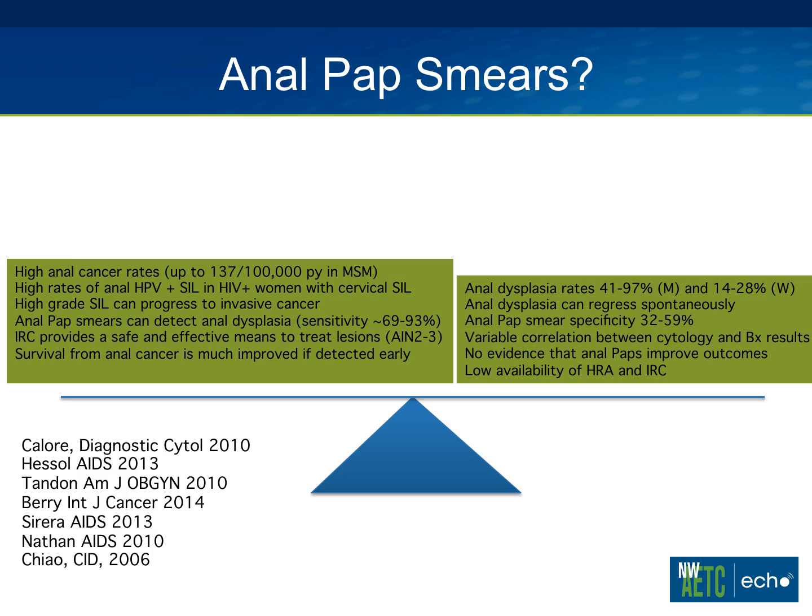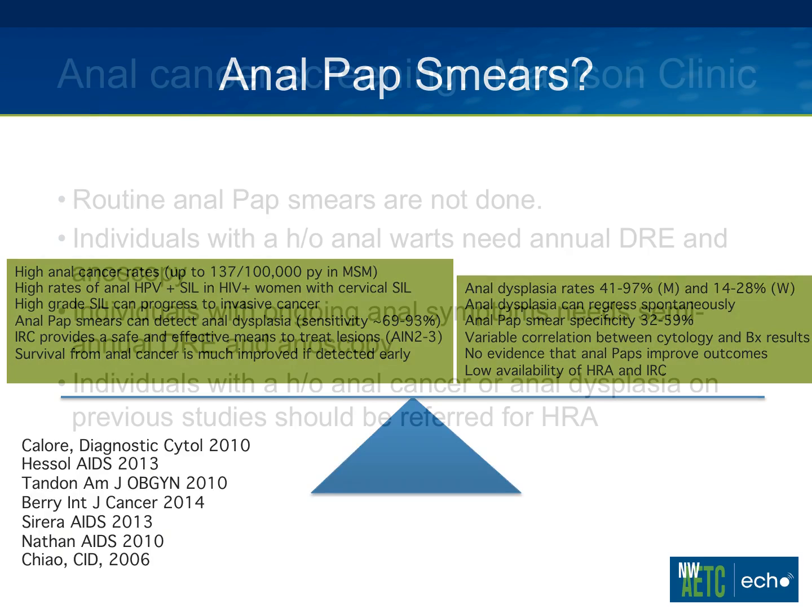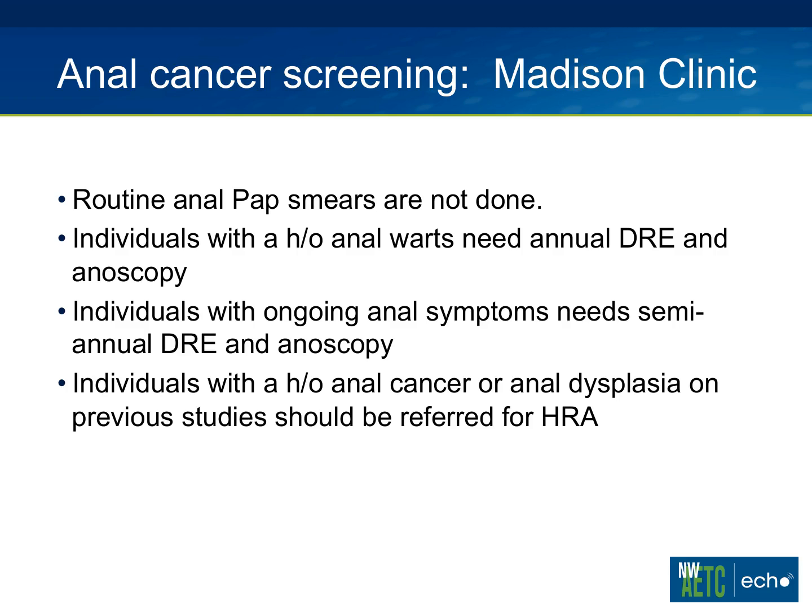We're kind of stuck. There are some good reasons to do it, but there are some problems with it, and there are no long-term studies that have really shown any survival advantage to doing anal Pap smears. This is what we do at our clinic. We don't do routine anal Pap smears. For individuals who have anal warts, or a history of anal warts, we recommend an annual digital rectal exam and regular anoscopy, not high-resolution anoscopy.